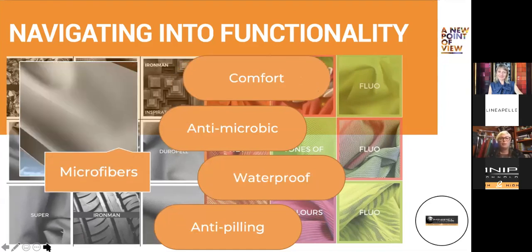Okay, here we have the microfibers. Microfibers are very common materials. So why am I talking about this? Because we have a line which is called MicroAdsorb, which is dedicated in this case to the antimicrobic, and it's been very successful for lining, such as our lining collection. And of course, this material is also waterproof, and most of all, it's anti-pilling. So it's very important, as you can see, for us to create a comfort outside and inside the shoes.